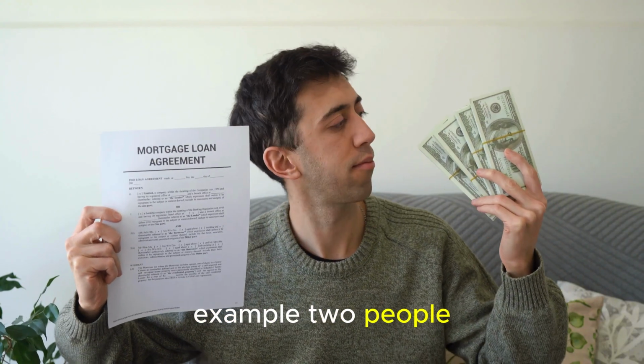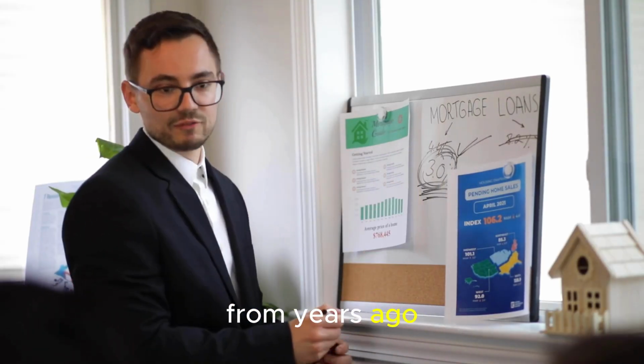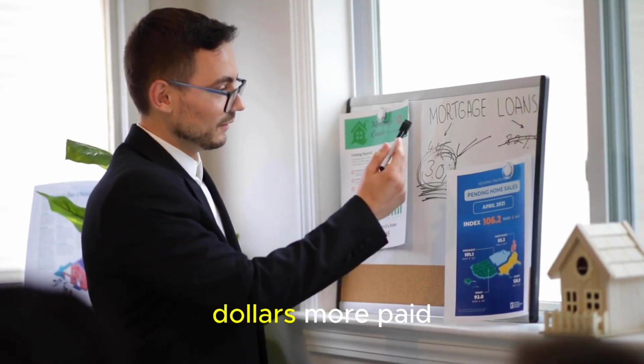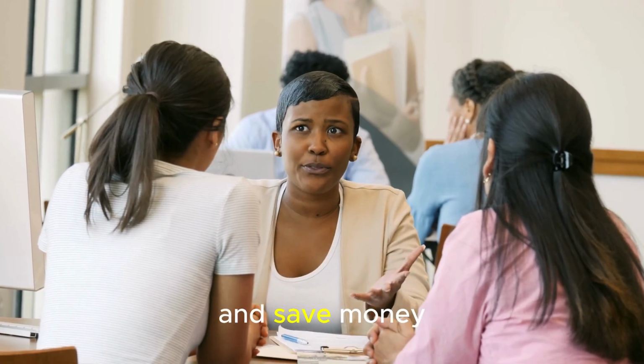Example: 2 people apply for the same car loan. One has a clean report and gets a 6% interest rate. The other has a missed payment from years ago and gets 12%. That's double the interest and thousands of dollars more paid over time. When you understand and manage your credit report, you protect yourself and save money.